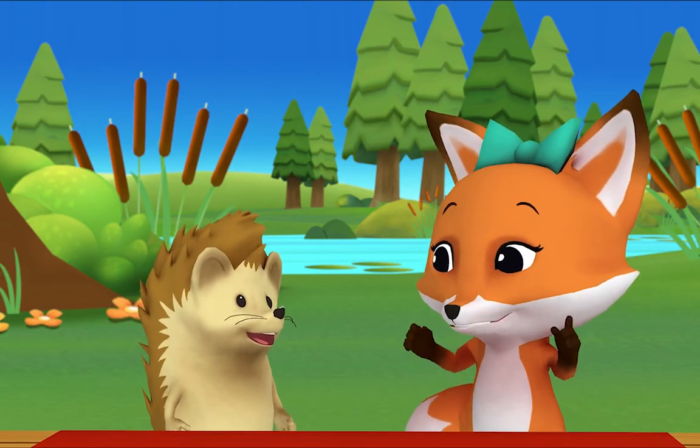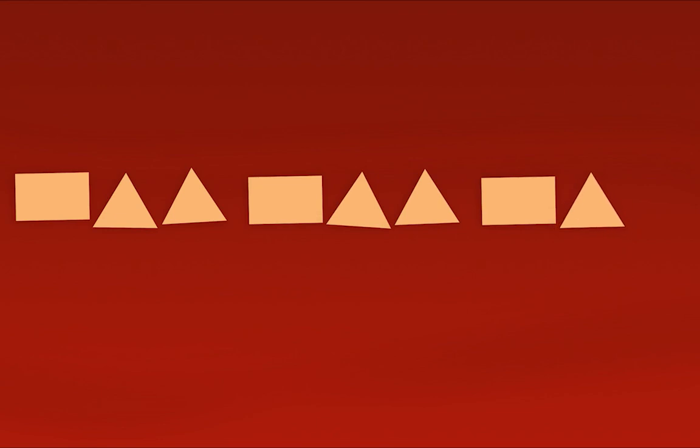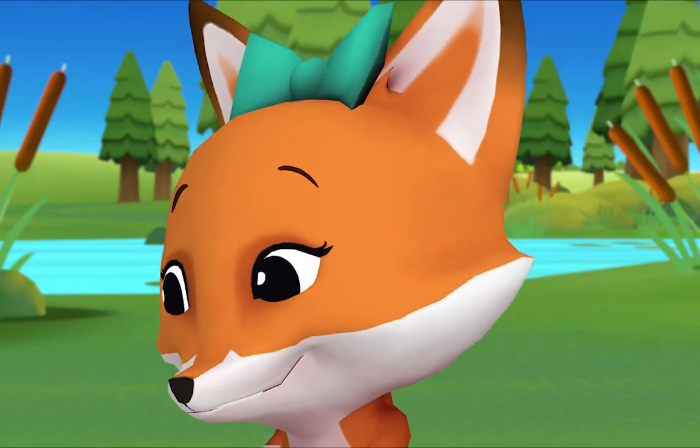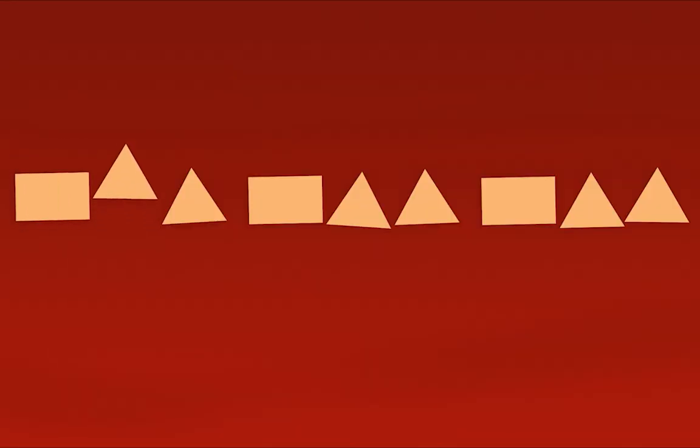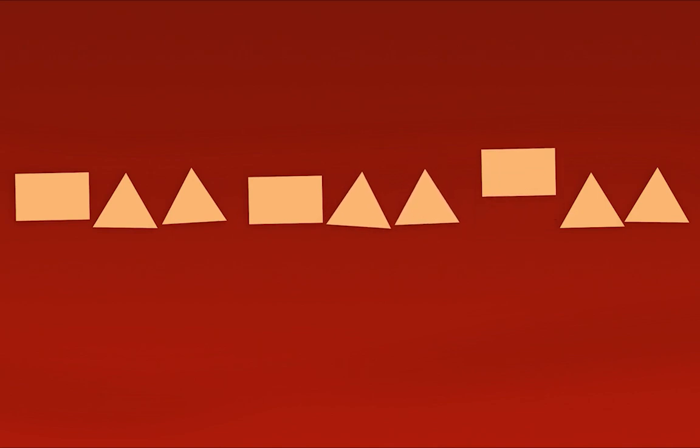Sure! Let's make another pattern with these same shapes. Rectangle, triangle, triangle. Rectangle, triangle, triangle. Rectangle, triangle. What comes next? Triangle. You got it! Let's say it together! Rectangle, triangle, triangle! What's the pattern? Rectangle, triangle, triangle!